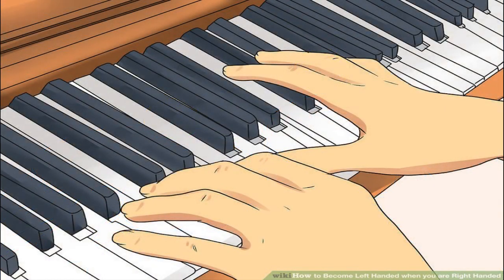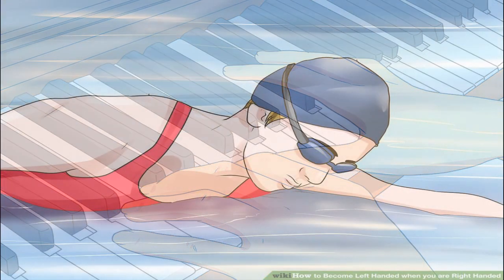5. Pick up a musical instrument. Many people who play musical instruments, which require the use of both hands, are already somewhat ambidextrous. As a result, picking up a musical instrument, such as the piano or flute, and practicing every day will help you to strengthen your left hand.